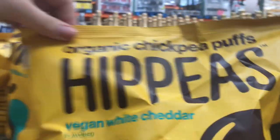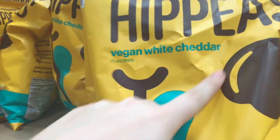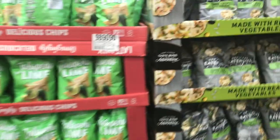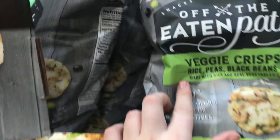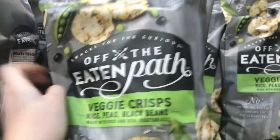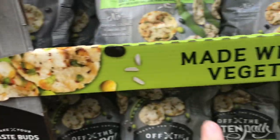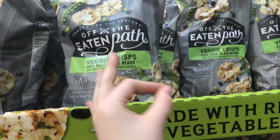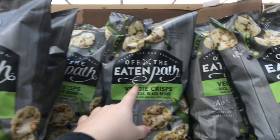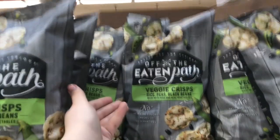It's a good place to find really interesting, different kinds of chips. Like these are organic chickpea puffs, vegan white cheddar. So these are very yum, completely organic. And over here we have Off the Eaten Path Veggie Crisps, which are rice, peas, and black beans. I believe these are also organic. $5.99. We also once found these Cornbread Crisps. Delicious, but again, Costco is just a great place to find new up and coming different types of snacks.